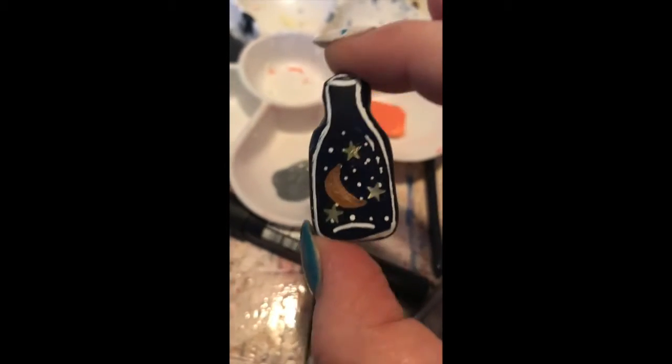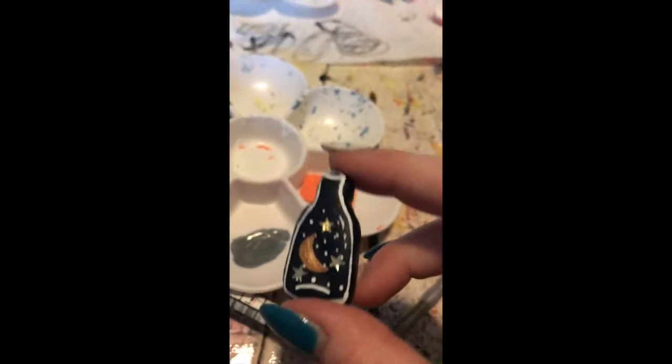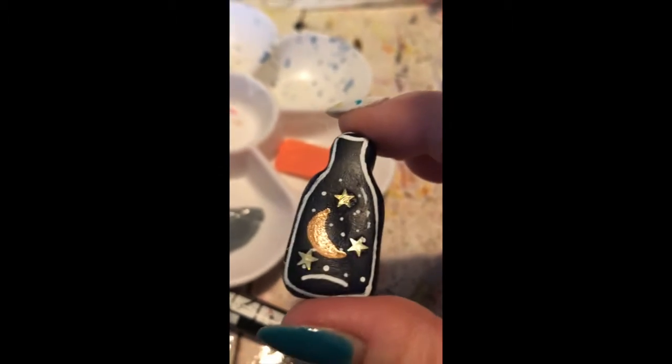To do is add a pin back and put some resin on this guy. Hopefully he turns out okay. I'm pretty excited about it.